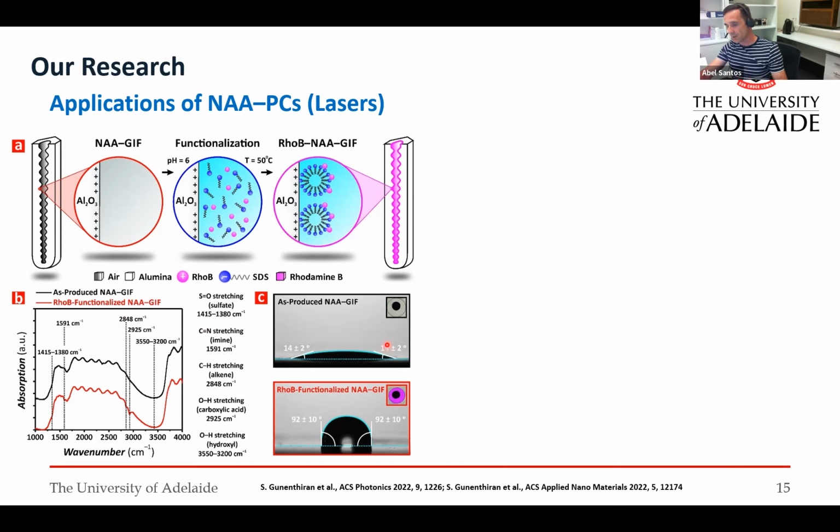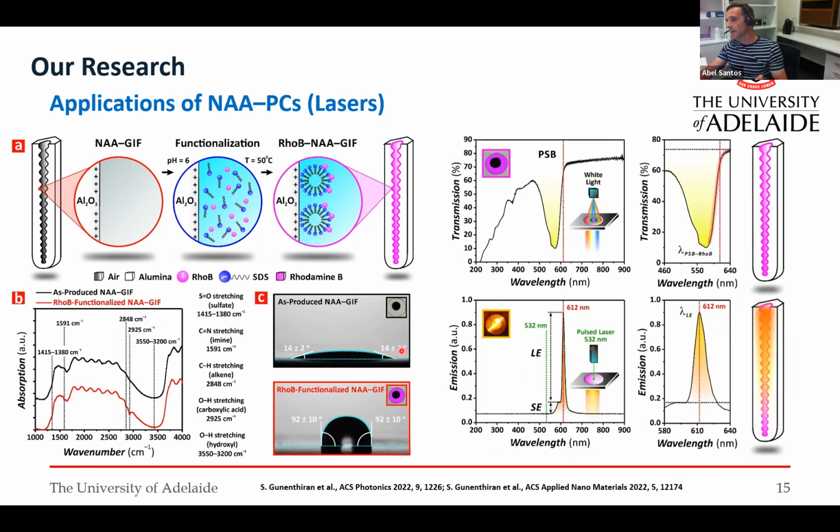And this is just the successful functionalization of the alumina. And this is what we get, right? After functionalization, you can see that the alumina becomes pinkish, and you can see that there is a big change in the shape of the photonic stop band. It becomes broader, right? This is because there are dye molecules immobilized inside the surface, and these dye molecules absorb around this region. That's why it makes the band broader.